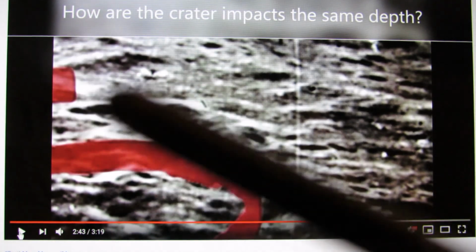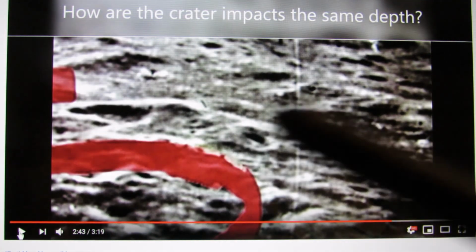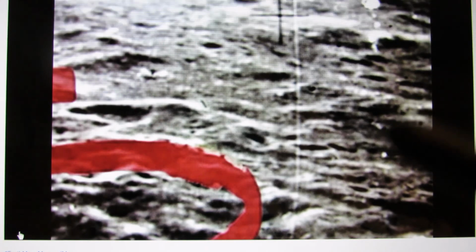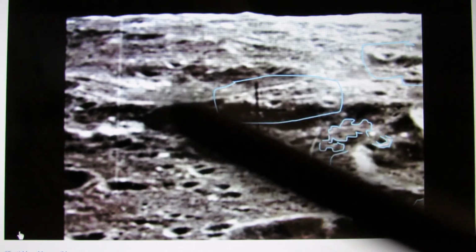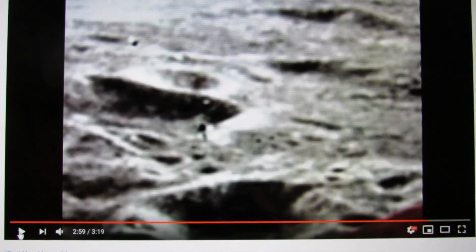Okay, so let's see. How do the craters impact and get the same depth? Well, it's a good question. And nobody has been able to answer it. Boom, boom, boom. All the same.